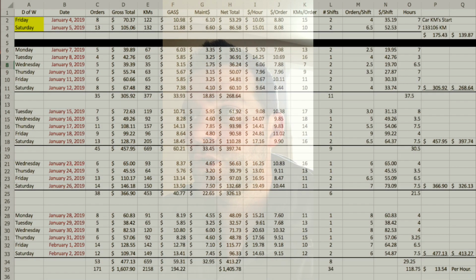So the spreadsheet that I have here is going to be the first 4 weeks. Call it a month. It's easy enough to do that. So, all right, I'm going to insert the spreadsheet now and basically go through this.